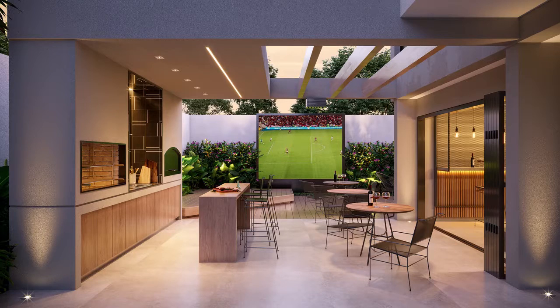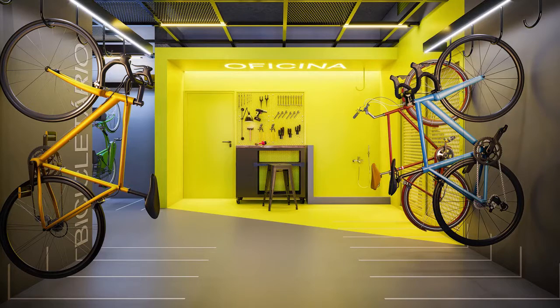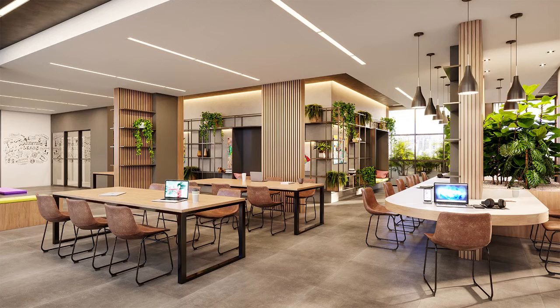So this is really cool. You can have a big party here, both outside by the screen and inside. Then you can have your bike here for when you go on these Sunday rides on Avenida Paulista. And here's the common co-working, with a very nice view. It also has an outside area, but I don't have pictures of that. But it's a really big co-working, and it also includes some private offices.